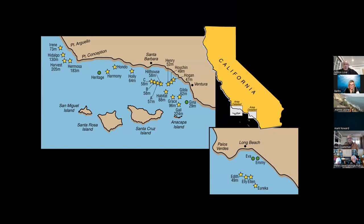The platforms that are green dots, even Emmy, those are too shallow for our sub. So Chris Lowe's group at Long Beach State surveyed the fishes there. Gina, I think we did it on scuba. And then this one, Heritage, I don't know, man. These three platforms are all owned by ExxonMobil, and that's historically been a very tough oil company to deal with.